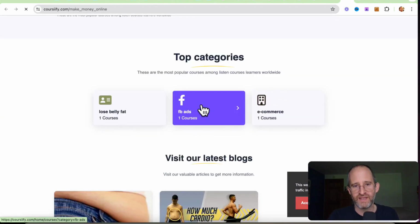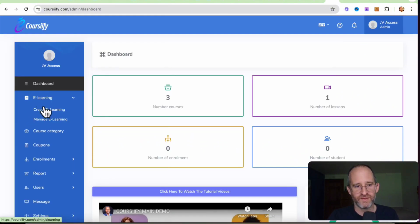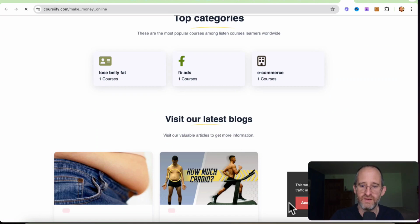Let's see. Facebook ad categories. So for some reason these ones aren't working. Let's try another one in the courses that are done here. If this will open up, maybe it's just going a little bit slow, which is possible.